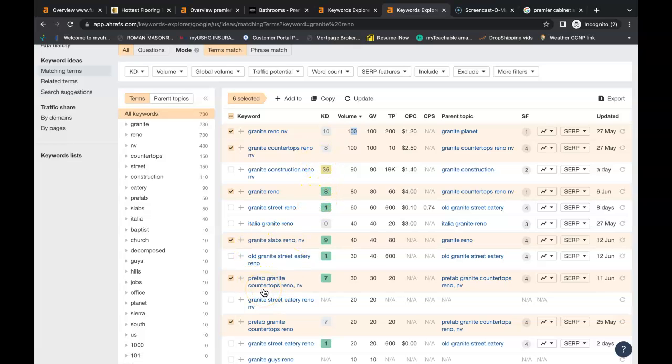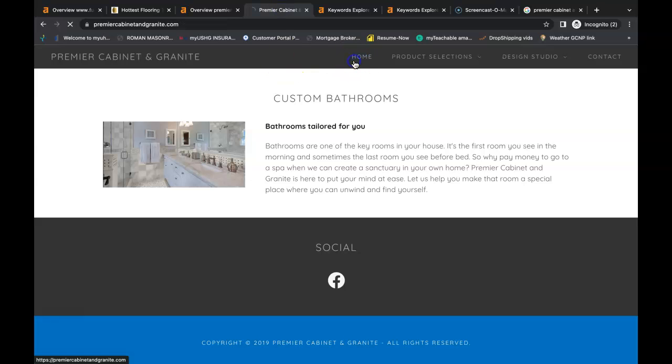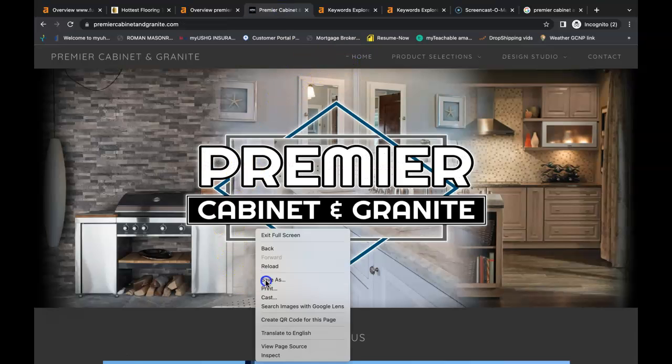I mean, there's going to be all sorts of buyer intent keywords that you can find to put inside your content. You can find keywords for all of your services that you provide, and you can find keywords for all of the service areas as well.